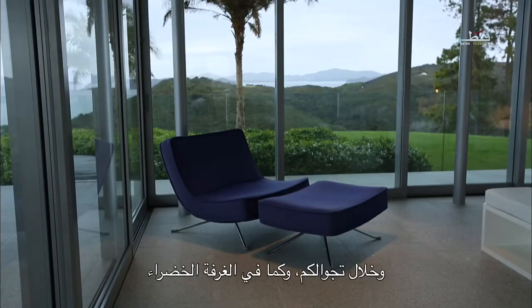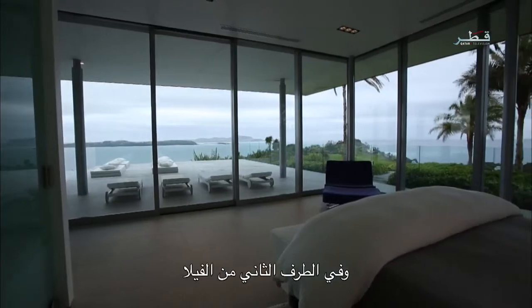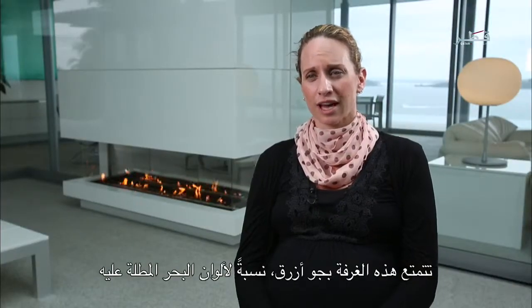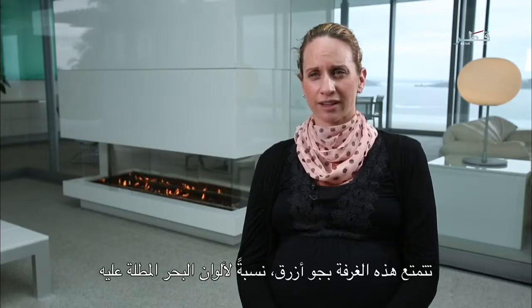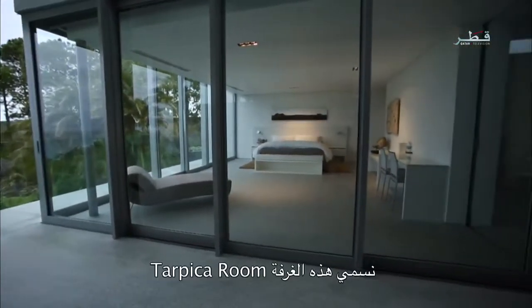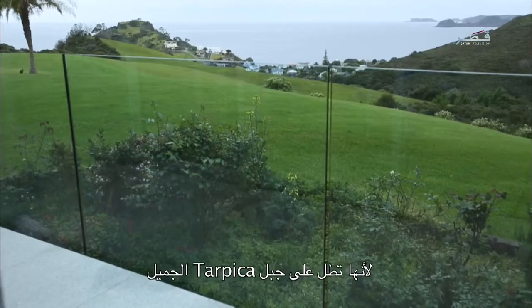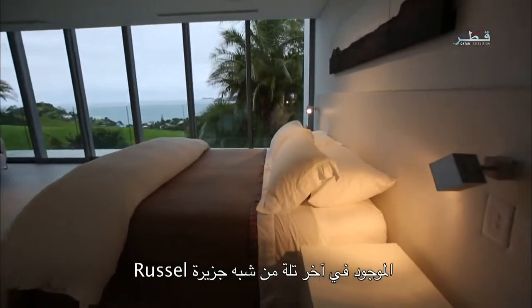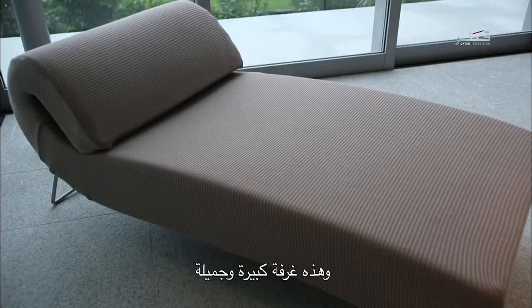Moving along, just like the green room to the other side of the villa, this has a beautiful blue theme to throw off the colours of the ocean that it looks out over. We call this the Tāpeka room because it looks out over beautiful Tāpeka Point, which is at the end of the Russell Peninsula. This is a lovely large room.